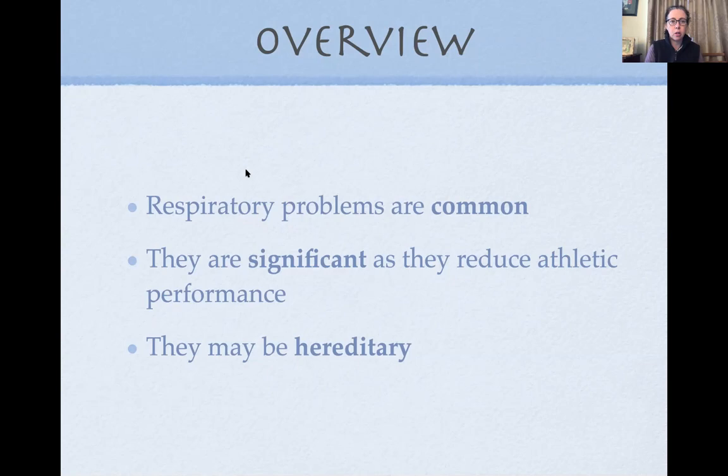The other big issue with some of these conditions is that they can be hereditary. So we want our equine athletes to have healthy, fully functional airways. We can manage the husbandry of the animals. For example, we can control dust and mold in the environment to try and maintain airway health. But if the animal has a hereditary condition, obviously that's more problematic. We can't manage that away. So there's a multifactorial aspect to the management of these animals. You've got to think about the cause of the condition and then figure out what can we do to try and manage it or get rid of it if possible.